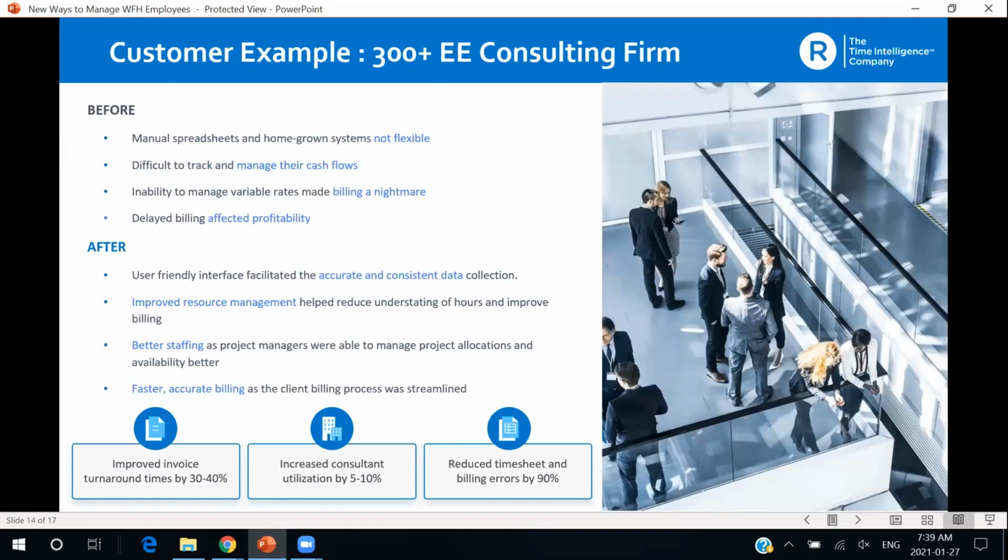So one example is our 300 employee consulting firm. Now they used, I know, gasp, manual spreadsheets, and this obviously wasn't flexible. And this made it difficult to track and manage their cash flows, made billing an utter nightmare, and this delayed and affected their profitability. Now, after implementing Replicon, they had a user-friendly interface that facilitated accurate and consistent data collection. This improved the resource management, allowed for better staffing, and created faster and more accurate billing, and just made everything a lot easier across the board.